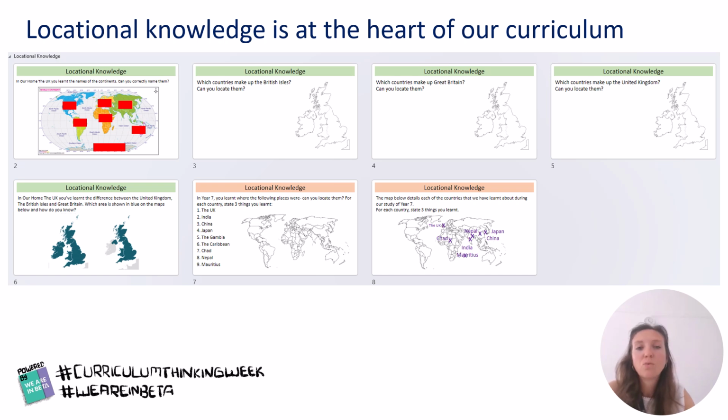To do this, we've had to ensure that locational knowledge is revisited and embedded throughout our retrieval practice, just as other substantive knowledge is. So, for example, in the revision resources that were shared ahead of AP1 for Year 7, we had a big focus on locational knowledge that they'd learnt throughout the year. It also crops up in things such as the Do Now, where we'll ask them about the continent that a country is located in and check that understanding of locational knowledge throughout the year, just as we would all the other knowledge that we're teaching.